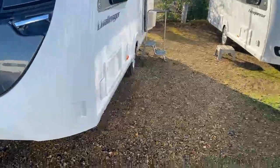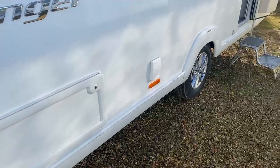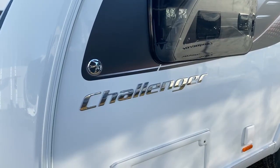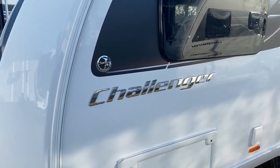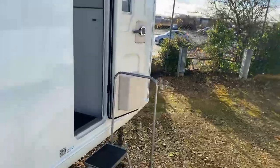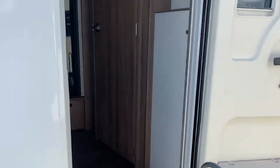As we come down the side of the caravan, you've got an exterior barbecue point, a side access hatch to underneath the front couches, and also an exterior 240-volt socket. So new for 2022 is this finish on the Challenger logo that you see here, very much showing it in luxury and those pop-out chrome letters, and also a slight change in the decal going down the side. You have a bin on the habitation door and also a window with blind, and the 480 logo at the rear.